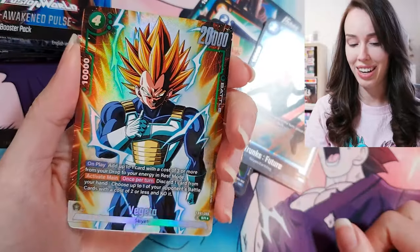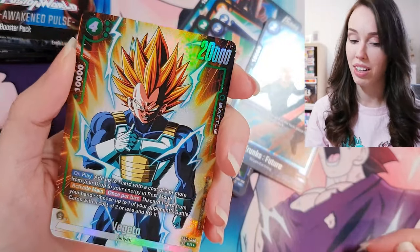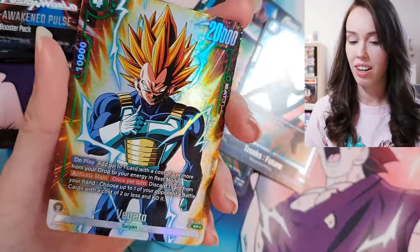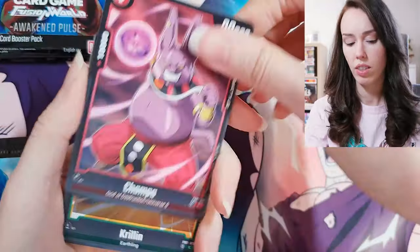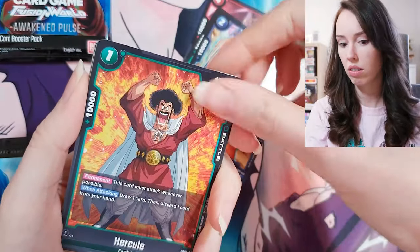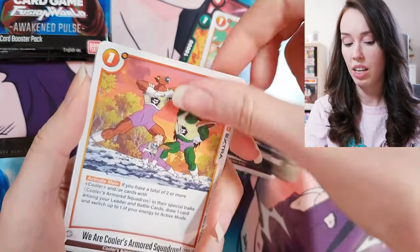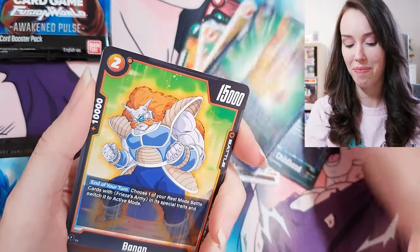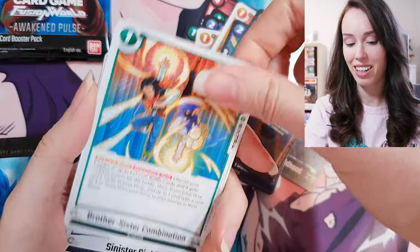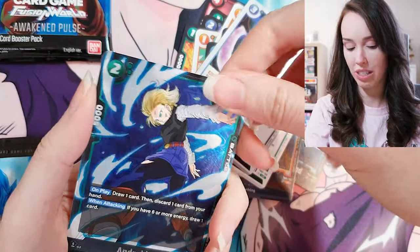Oh, Vegeta SR alt art. Again, I do have this one, but hey, I'll happily take a second one because this card is mighty fine. Some of the gameplay that they're releasing for Sparking Zero lately as well just looks incredible. And I look at it and I'm like, oh, that looks like it's gonna be so, so sick.